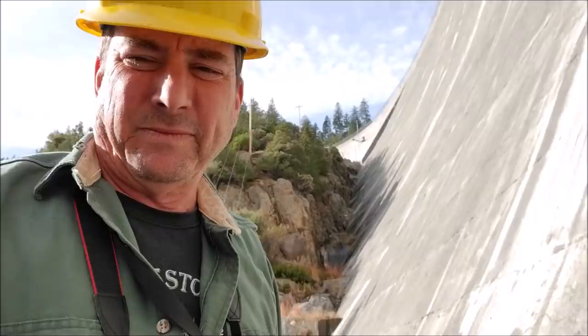We're deep in the dam here at Bullards Bar. This is an exploratory tunnel built into the side of the mountain to make sure the bedrock is competent, that there are no big fissures where the dam attaches to the mountainside below. And check out all this quartz in here. There ain't no gold. I looked.